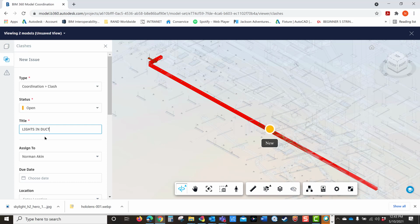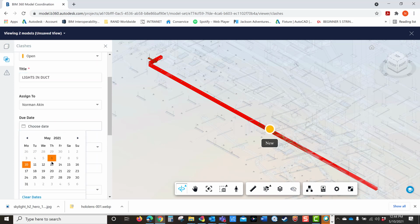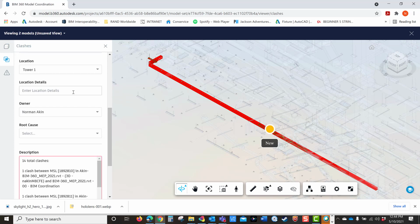I want my titles to be descriptive so I can do a quick look and see what it is. And I'm going to assign it to myself. Okay, I'm going to pick a due date for that, and we'll just make it the 28th. We're going to pick a location. This is in Tower 1 or Tower 2, either one. Okay, the location details. I can put that information there.